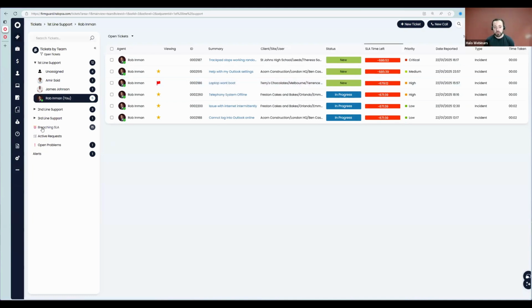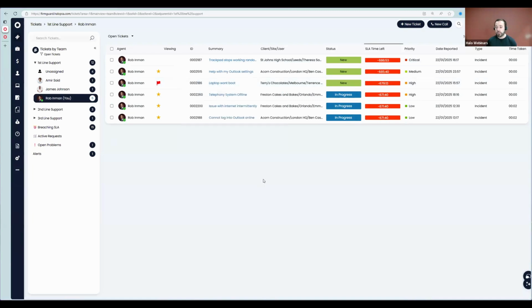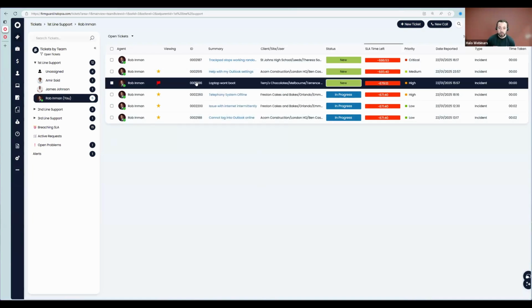What lists do you want to create on the left-hand side here that present the most important tickets that your team have to work on, open problems, P1 incidents, that kind of stuff. And then once you're presenting a list of tickets, what is the key information that you want to be available at a glance when viewing the list? Those would be defined from your column profile.